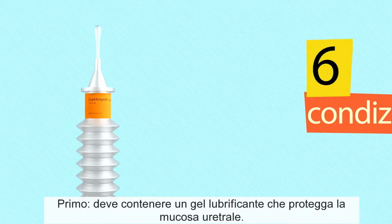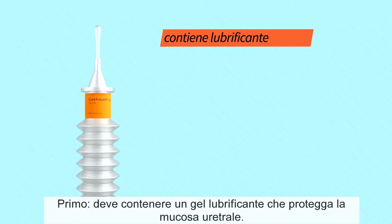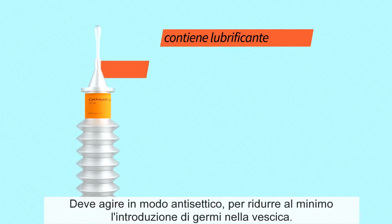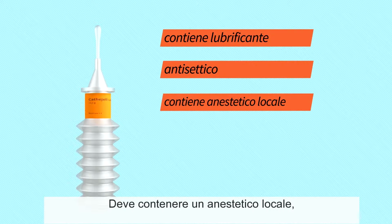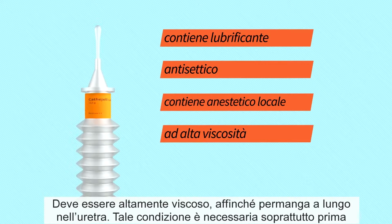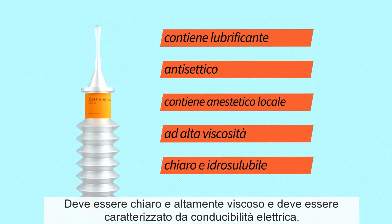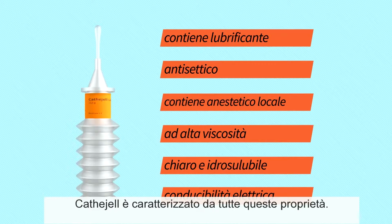A modern lubricant should fulfill 6 conditions. First, it should contain a lubricant that protects the urethral mucosa. It should have an antiseptic function to reduce the germ introduction in the bladder to a minimum. It should contain a local anesthetic so that catheterization can be painless for the patient. It should be highly viscous so that it remains in the urethra for a long time. This is especially necessary in surgery. It should be clear and water-soluble and have an electric conductivity. All these features are required in Cathejell.